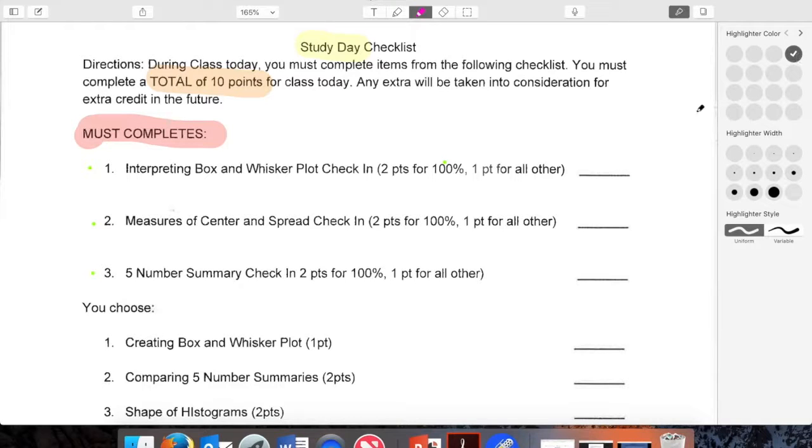Something that I really like about what they did, though, is that they said that if students got a 100 on these activities, they would score 2 points towards their 10 points that they needed overall. Now, it was still okay if they didn't score 100, they'd still gain 1 point, but they were at a definite advantage towards their total of 10 points if they scored 100s on all of these things.